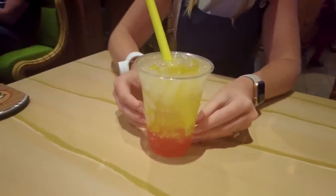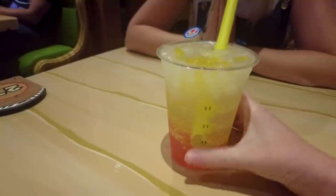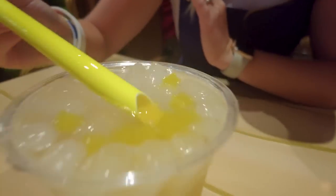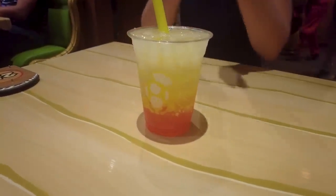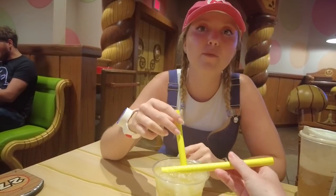All right, so while we wait on our food, we do have a drink. This here is the Superstar Lemon Squash. As you can see from the superstars on the side, a very good power-up to get in Mario. And the little jellies are stars too. It's honey lemon soda with mango stars and assorted tropical bobas. We're sharing it, but I also love that it comes with a big enough straw to enjoy the boba. Yeah.